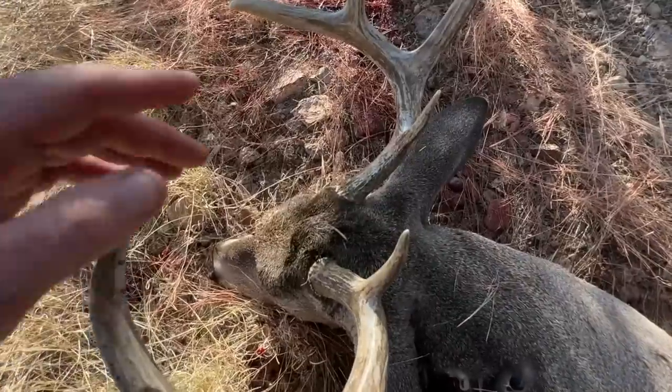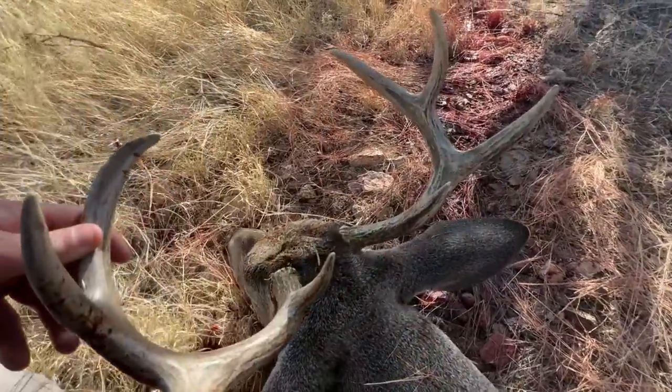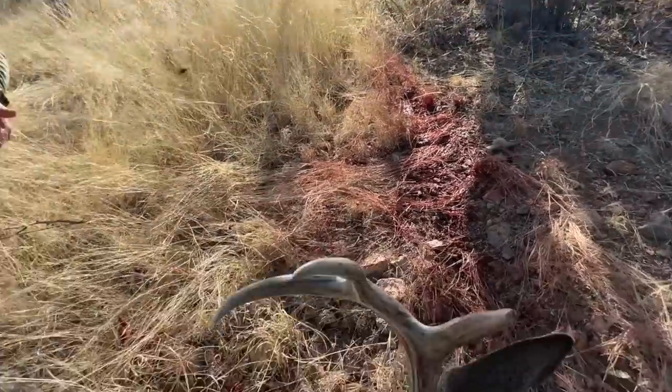Anytime. They are little tiny deer. You got your G1s and then a 3-point frame. That's a typical Coues deer frame. You got me. Uh-oh. Yeah, those are not good.